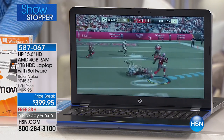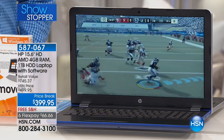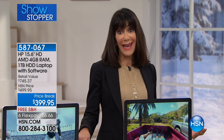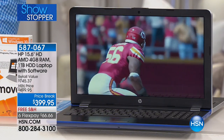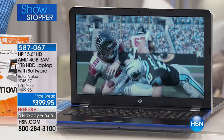Briefly mention it, 140 have already been spoken for. We will go through all the bells and whistles, $745 retail value. The HSN price actually, frankly, was a great price at $499. But today, another $100 off, $399.95, and six Flex Pay payments as well, plus the free shipping and handling.